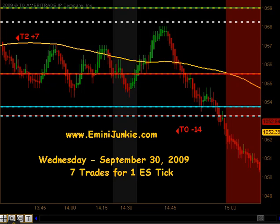So a lot of work for just a little bit of results if you're sticking to the trading plan to the T. But if you were in the trading room, we obviously talked about several ways that you could have profited from today's price action, and we had several traders that did quite well. So that's it. 7 trades, 1 ES tick.